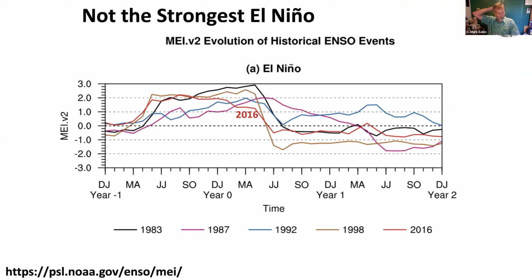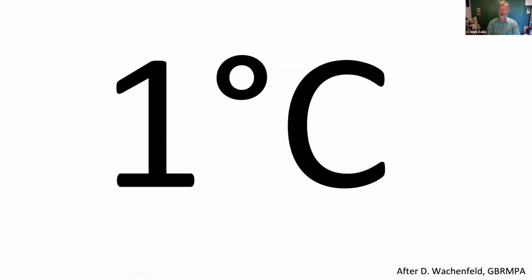Interesting when you look at this, 2016 was not the strongest El Nino. 2016 falls down here. You look at the really big El Nino in 1982 and 83, and the one in 1997-98, as well as a couple of others in between. 2016 was really not that impressive. It was very hot at the very beginning of the El Nino when the development was there, but then overall it was not that impressive as an El Nino. But it was sitting on top of 1 degree C of warming above pre-industrial conditions. So because we've already seen 1 degree C of warming, the impact of that same El Nino can be much more dramatic in its impact on coral reefs.